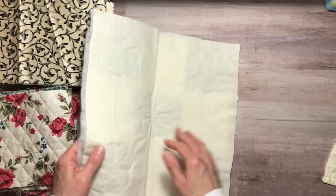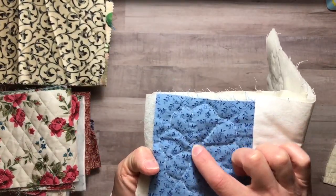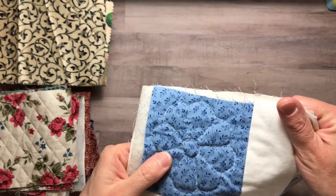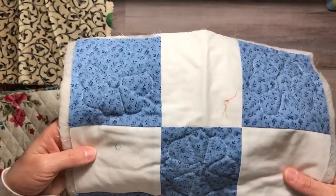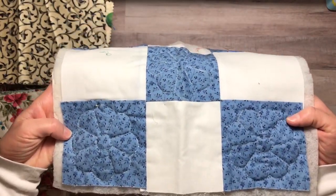Now, this one is plain on the one side, but I love that it has these sewn flowers. Like, how original is that? I mean, somebody took the time to do that and get it this far. Very cool.